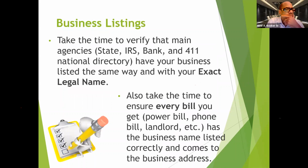Okay. Take time to verify that main agency, state, IRS, bank, 411 National Directory, have your business listed the same way and with your exact legal business name. Also take the time to ensure that every bill you have with your business name on it, power bill, phone bills, landlords, etc., has the business name listed correctly and comes to the business address. All righty?